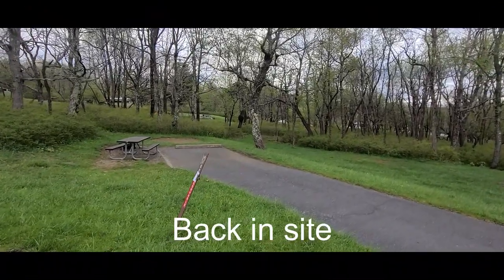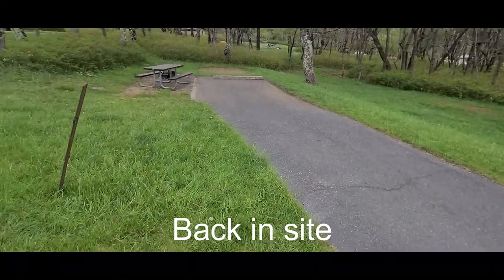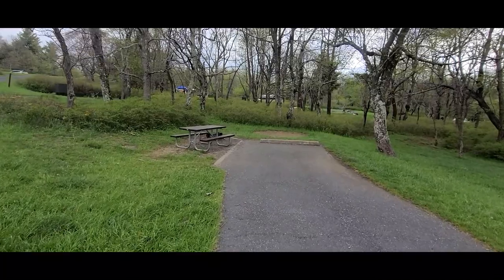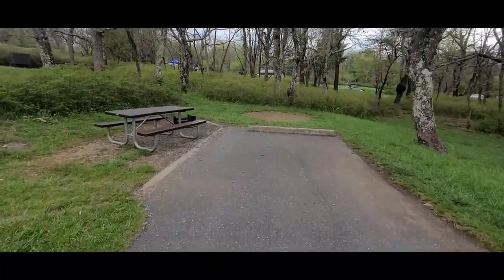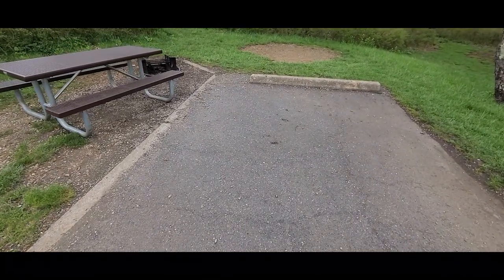These are more or less the standard RV and tent sites. So if you have a tent, you can park it in the open spot behind it. Park your vehicle here. Camper and picnic table.